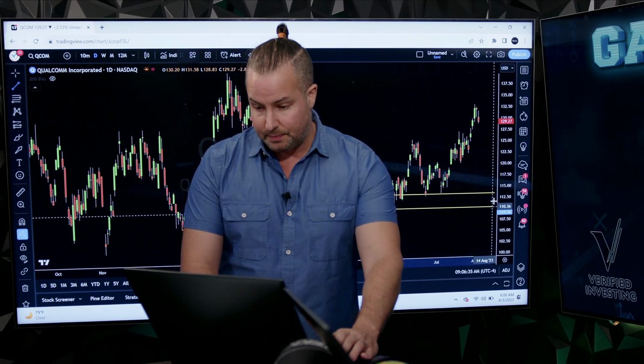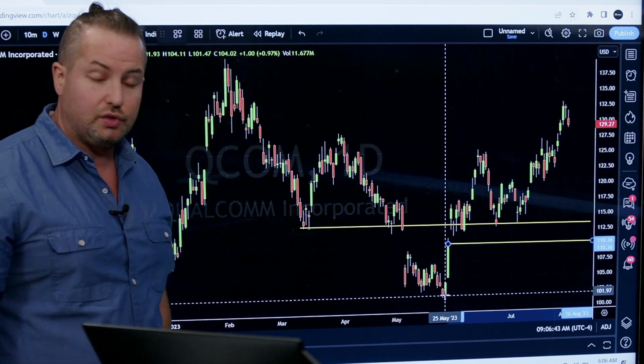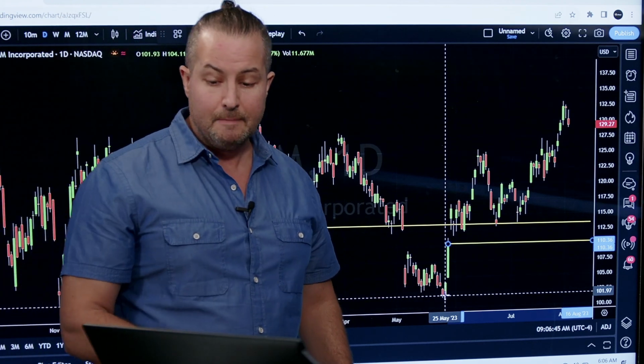Now, if we continue down, your next level is going to be right here at the gap fill at 110. And if you continue down past that, that's where things can get very messy, and you could even retest this low pivot, which is very close to 100. I would say the first level is a day tradable level. Second one is probably day tradable as well. If you get down to the third one, the 100 even number, you have the even number.